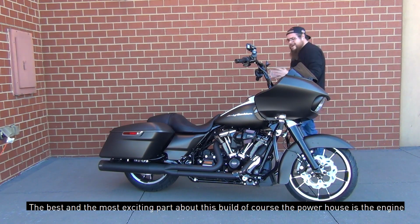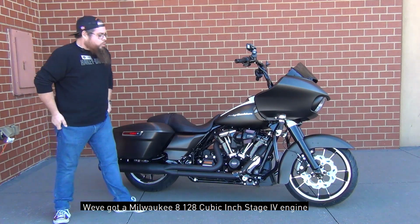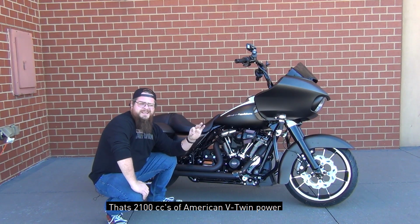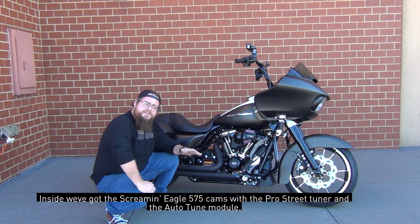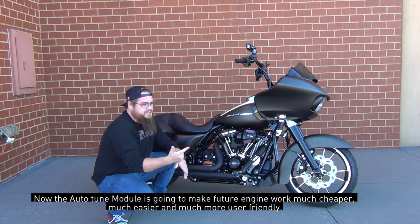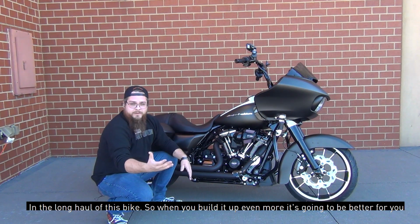The best, the most exciting part about this build, of course, is the powerhouse, the engine. We've got a Milwaukee-Eight 128-inch Stage 4 engine. That's 2,100 ccs of American V-twin power. Inside, you got the Screamin' Eagle 575 cams with the Pro Street Tuner and the Auto-Tune module. Now, the Auto-Tune module is gonna make future engine work much cheaper, much easier, and much more user-friendly in the long haul of this bike. So when you build it up even more, it's gonna be better for you.